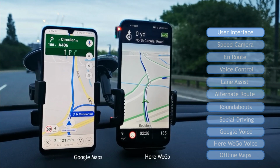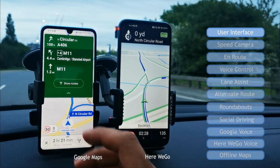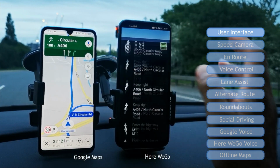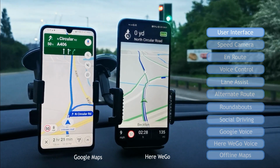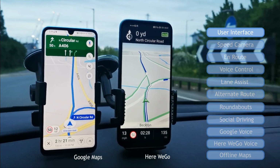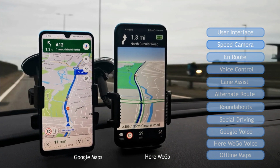If you want to get an indication of what your next steps are going to be along the route, you can press on this and you'll get a quick little summary, whereas on Here We Go you get the complete list, which I think is just a little bit more of a logical layout if you are going to be pressing on that.